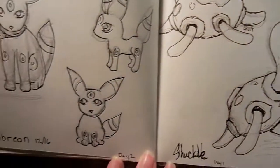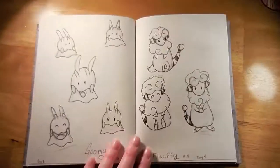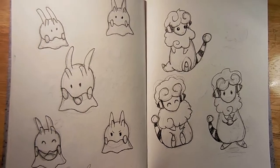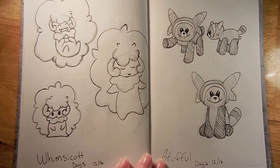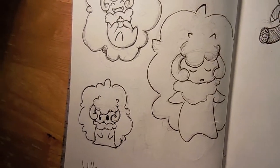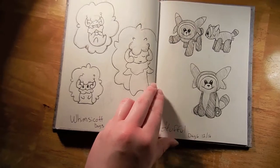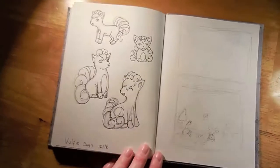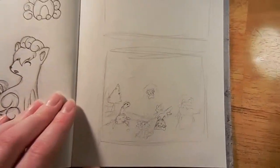I keep failing at these challenges. I just get bored with them. I get busy and I get bored, and then I stop doing them and I fall too far behind and I don't want to catch up. So, I don't know. But anyway, these were really cute and I enjoyed doing them. It was nice to play around and try to get them in different positions.